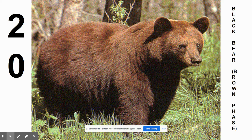So the black bear is very similar to the red fox in the fact that it does come in some alternate phase colors, and these are lifelong colors. So this bear here, it's not like a seasonal change. It's a brownish type coat. So this is called the brown phase of the black bear. Sometimes they call it the cinnamon phase too, because of the reddish brown tint.